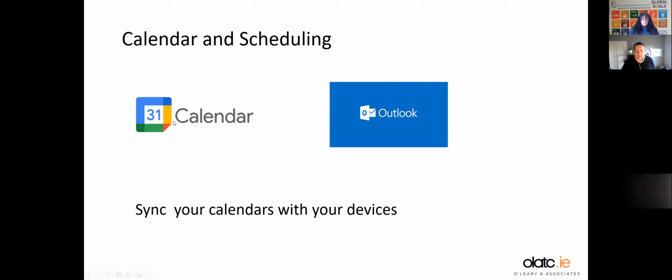So Google Calendar is good from a scheduling point of view, from a diary management point of view, and you can also put your to-do list and tasks on it. If you're using, say, Zoom, and you're scheduling a Zoom meeting, it will automatically be stored in your calendar anyway. So it'll be marked in your calendar, and the link to your Zoom meeting will be there as well. So it's a good way of controlling your diary.